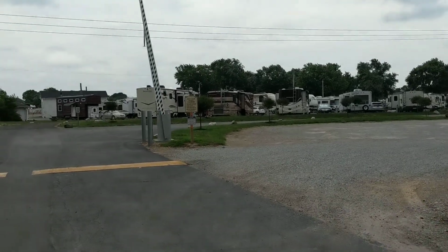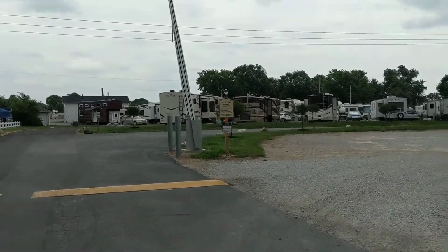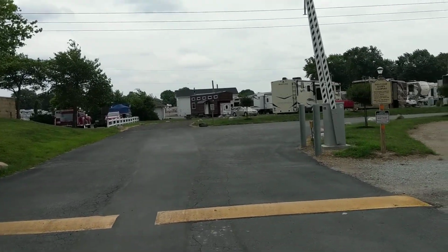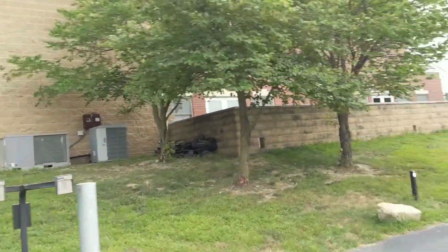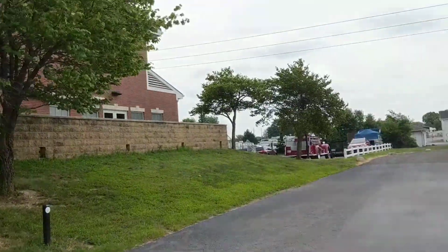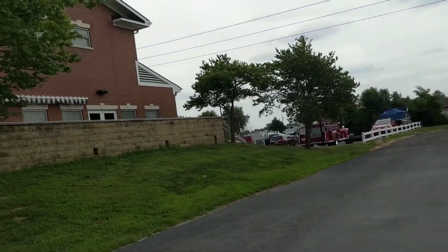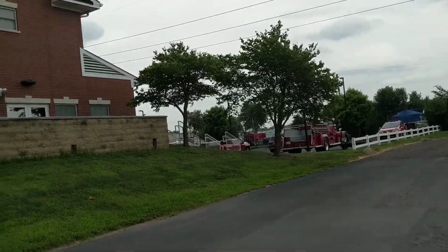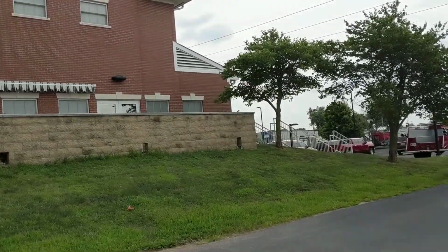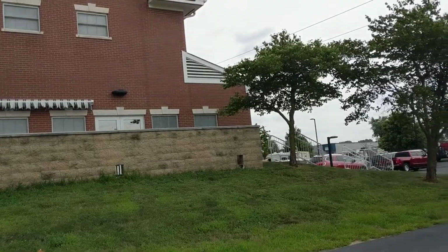This place also has RV storage, so if you're in the area and you need to store stuff. And then right next door is the fire department, so it'll be super safe in case of any events. Luckily there hasn't been any major fires in the area, so it's not going off all the time.